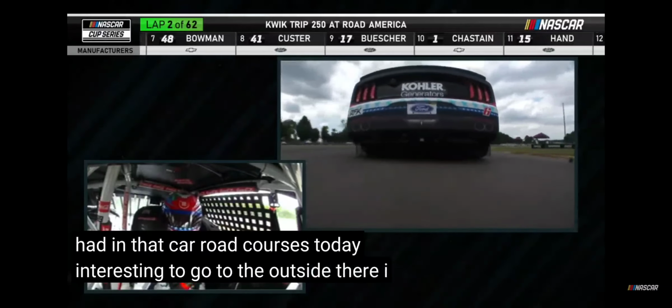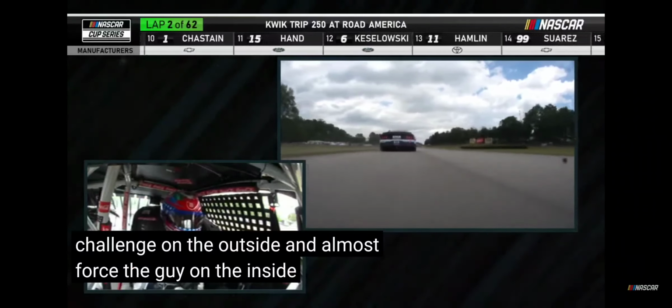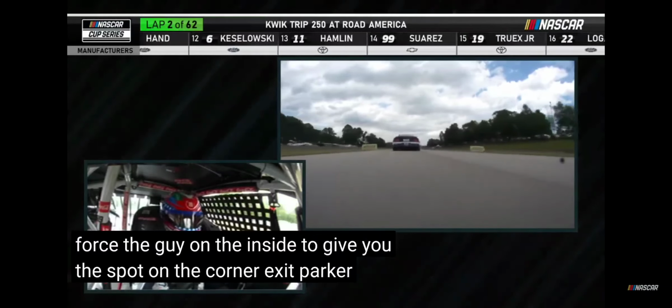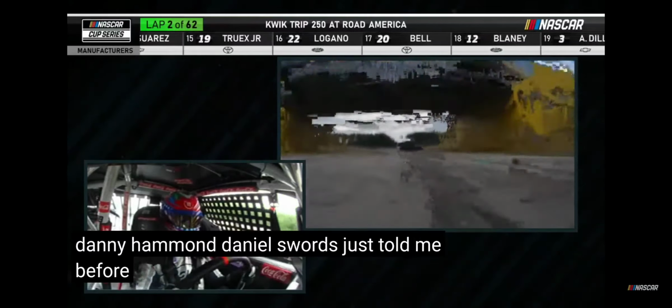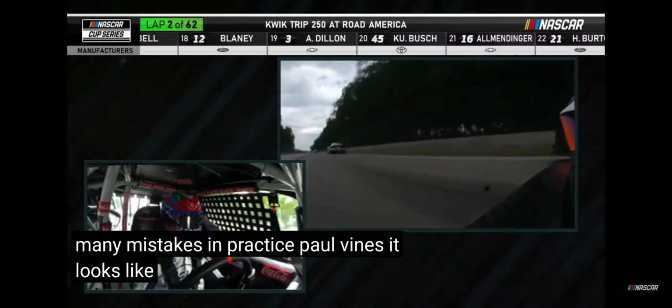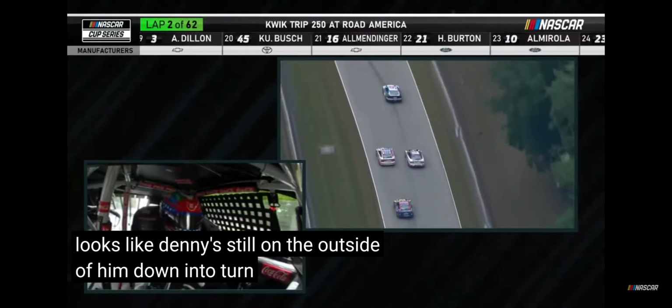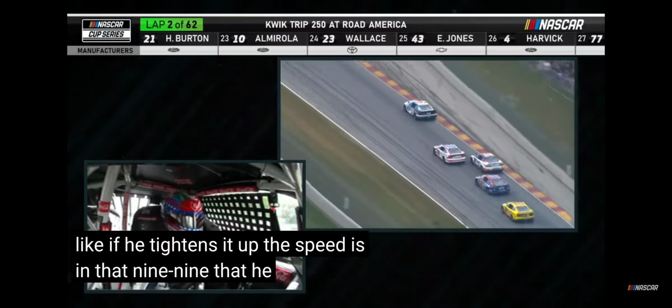Interesting to go to the outside there. I talked about it. I think with this car, you can challenge on the outside and almost force the guy on the inside to give you the spot on corner exit, Parker. Right? You see him make that pass on Denny Hamlin. Daniel Suarez just told me before the race that he just made too many mistakes in practice and qualifying. It looks like Denny's still on the outside of him down into turn 5. He just felt like if he tightens it up, the speed is in that 9.9 that he had at Sonoma.